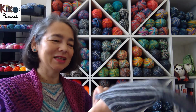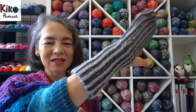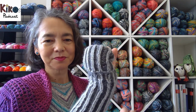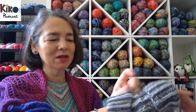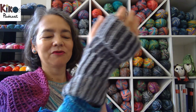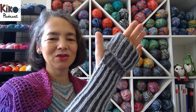I don't know yet. What I do know is that they are extremely soft and comfortable and warm. So this is what it looks like if you wear it not folded, but then I can fold this down so I can use my fingers. I could fold this up if I wanted to, if I had like a jacket or something on, or I could fold it down on top of my sleeve. So there's many things you can do.